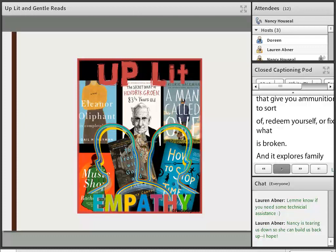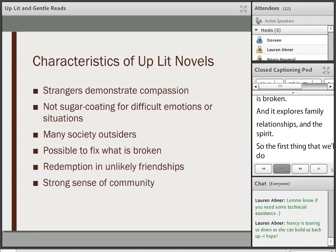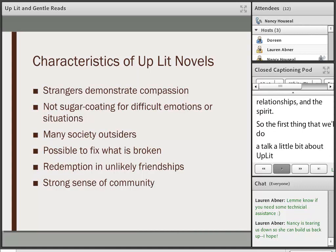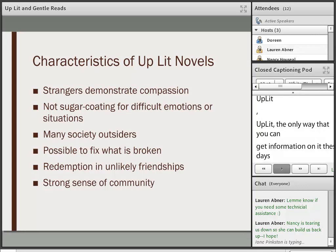So the first thing we're going to do is talk a little bit about uplift. This is relatively new, so you're not going to find too much about it in your normal kind of genre textbooks, or in the genre helps, like in something like NoveList. About the only way you can get information on it these days is to Google it and look for specific articles.